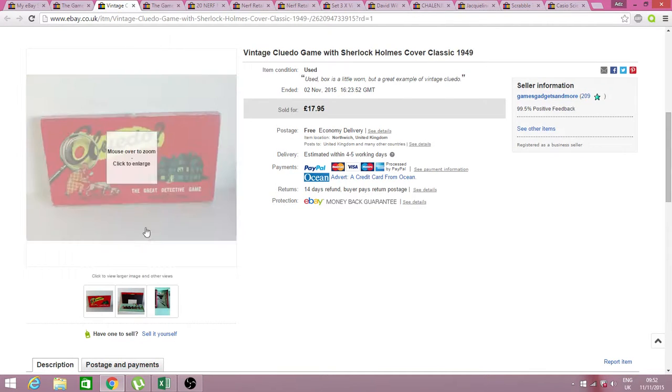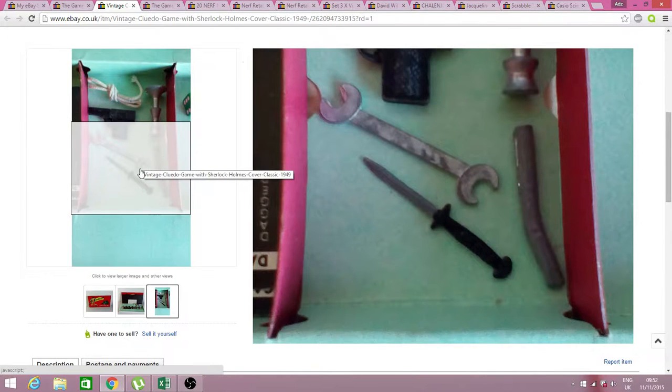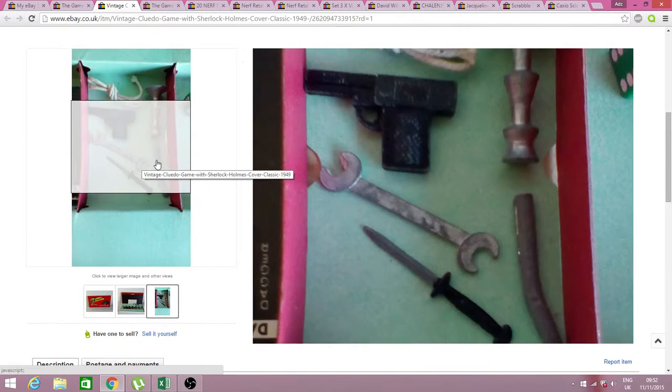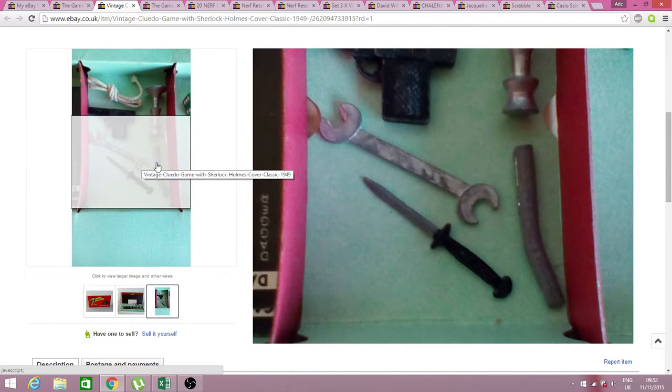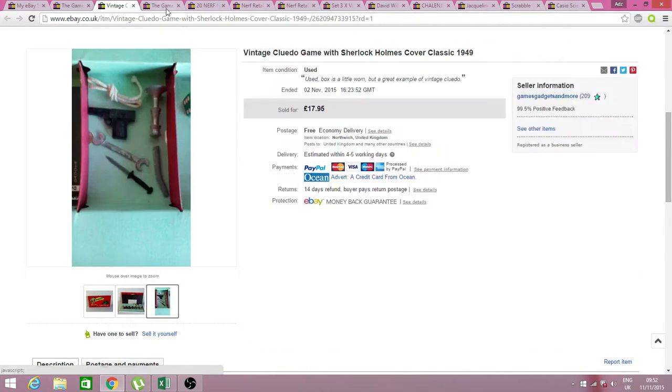Oh, and I'll just mention, they have really nice pieces. Really quite well crafted pieces. These ones are a bit scuffed up, but I think they're hand painted or something. The dagger looks like the handle's hand painted. They are quite well made.